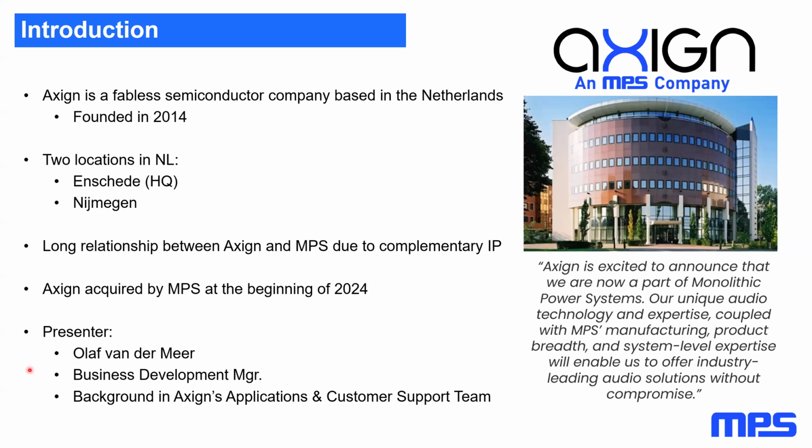So Axign and MPS have had a long relationship, which is very logical due to the very complementary IP, where Axign has traditionally made the audio controllers and MPS makes a lot of standard analog IP, such as DC-DC converters and power stages. Axign was acquired by MPS at the beginning of 2024, and the reason for this acquisition is nicely captured in the official statement. So Axign is excited to announce that we are now part of Monolithic Power Systems. Our unique audio technology and expertise, coupled with MPS's manufacturing, product breadth, and system-level expertise, will enable us to offer industry-leading audio solutions without compromise.